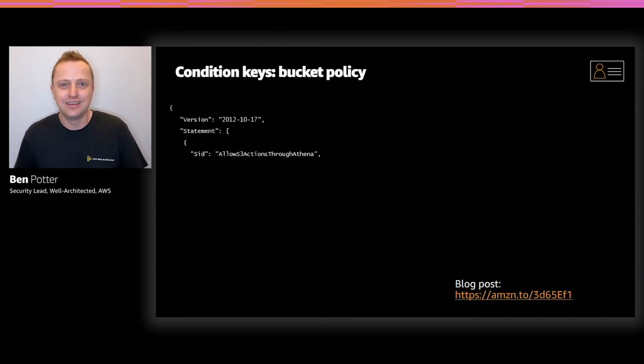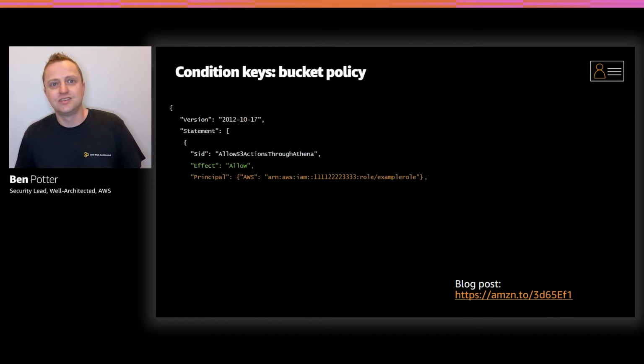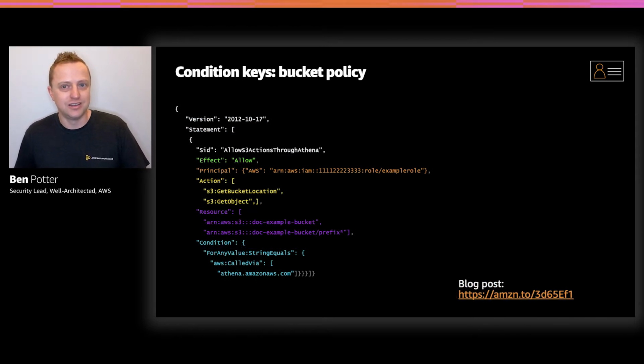So speaking of least privilege policy, I'm going to build out an example of how you can use conditions, a fairly recent condition that we can use for services accessing other services. So you can see here as I build out the policy, we have effect of allow, action of getting objects and getting bucket location. The resource is the bucket and the object prefix. And then we have our condition, which is using called via Athena. So Athena can use this policy for granting access. And you can find out more on that blog post link about this one example of a condition use.